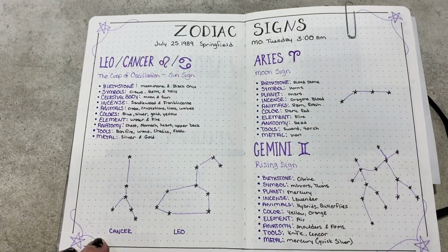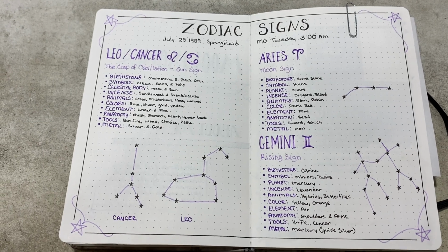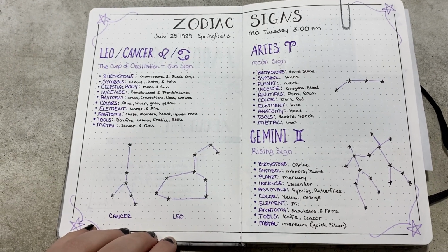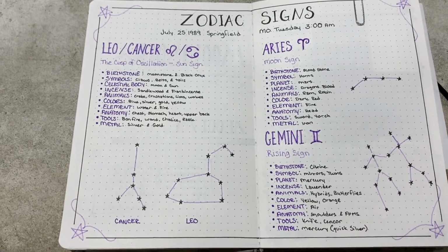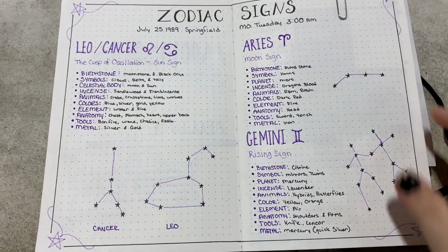Next we have my Zodiac. I know you've seen this in the last one, so I'm not going to dive too much into detail on it, but I do use cusp for my Zodiac, and the cusp is essentially where the signs blend together, where there's a movement from one sign to another. They overlap, and different things appear within those overlapped parts.